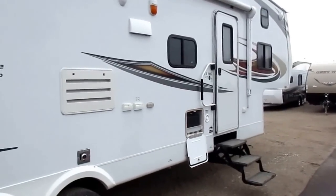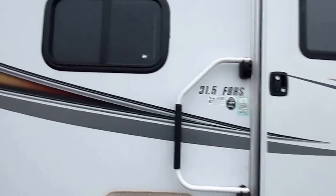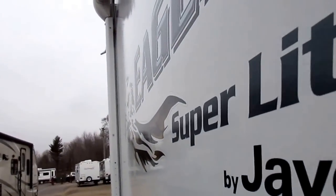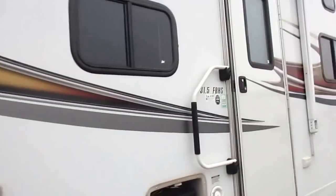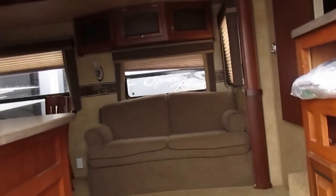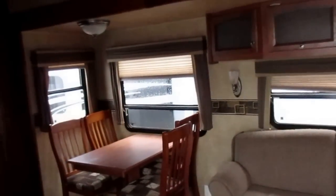Does have an enclosed heated underbelly, Jayco's Glacier package. There's a nice thing there. And if you look at it, this is clean, buddy. All the graphics and everything, the skin still shines. You can still see it's got some reflectivity on it. It is about as clean as something like this possibly could be. Inside it is blemish free. All of the original owner's manuals are still in place.